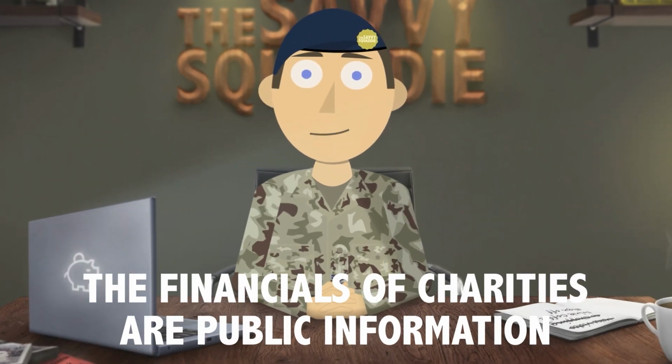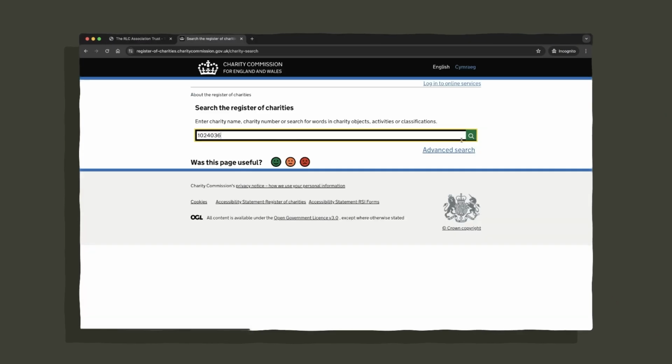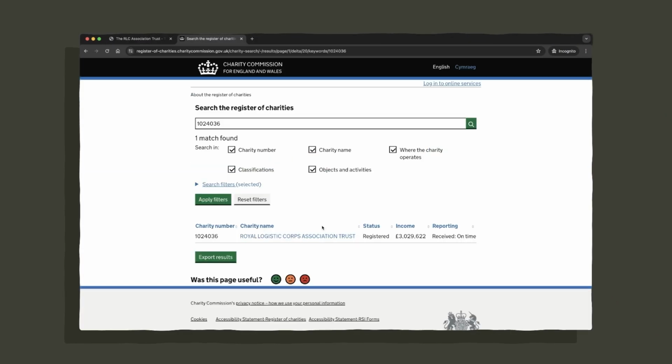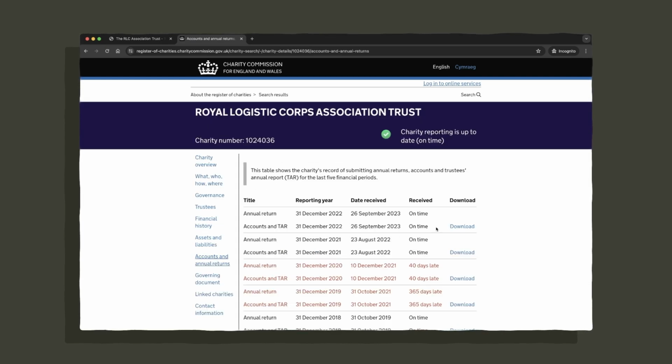However, the accounts and annual returns of charities are public information, so we can actually see how much money comes in, what assets are held, what money goes out, and where. If you're interested, get the registered charity number, type it in on the Gov website, and the page pops up. You can then download their reports and look for yourself, or just speak to your regimental accountant.